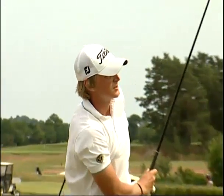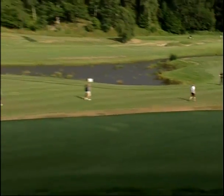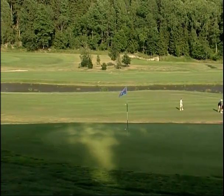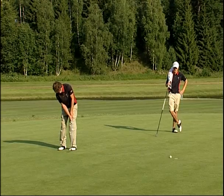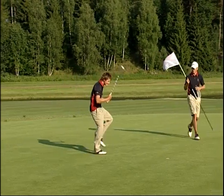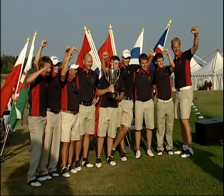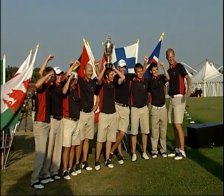The day started well for the Swedes, who won both foursomes matches. It was the England team which were the underdogs at the start of the singles phase. But it wasn't long before the tables were turned, with England winning 4 matches and drawing 1. So England were in first place with 4.5 points to Sweden's 2.5. And after 2 years in second place, finally the English were champions.